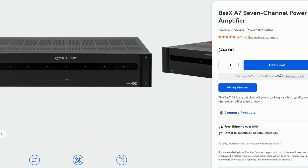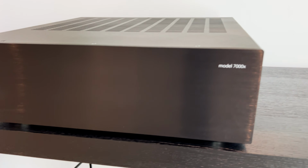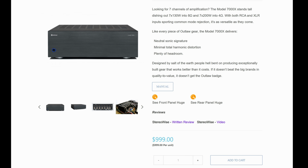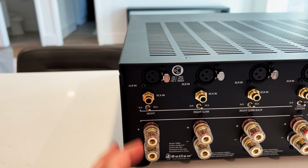If you want to get a little extra power but not get up to XPA levels of cost, I think this is a very solid option, because obviously, yes, it's a little more expensive than the Emotiva, the equivalent 7-channel. I think it's $750. This is $1,000, but you're getting 130 watts all channels driven versus 90. You're also getting the flexibility of XLR as well as RCA. The Emotiva only gives you RCA, so there's definitely some benefits to shelling out that extra $250. I think it's well worth it, in my opinion.